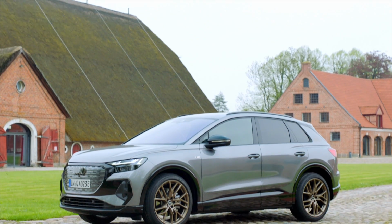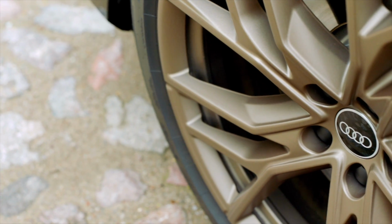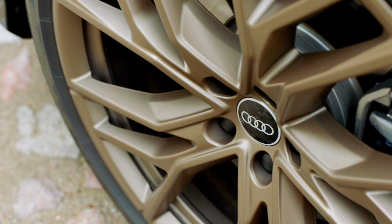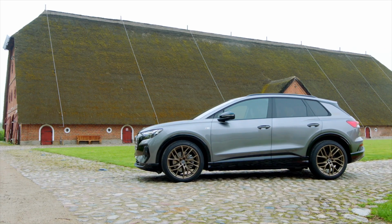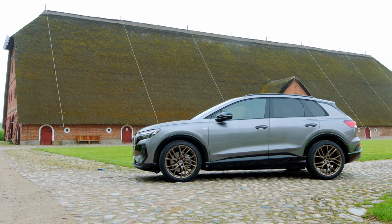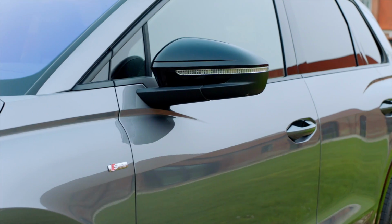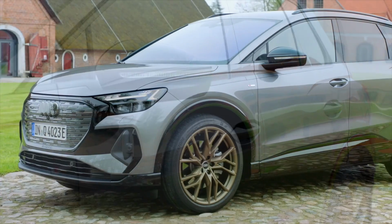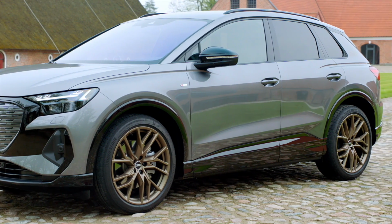On the side, the Q4's large wheels catch the eye. The base version comes already on 19-inch rims. However, 20 and 21-inch alloy wheels can be ordered. Overall, the Q4 e-Tron is 4.59 m long and has a wheelbase of 2.76 m. The wheel arches are strongly emphasized by distinctive lines. Together with the high shoulders and a flat window graphic, this ensures a very dynamic look.